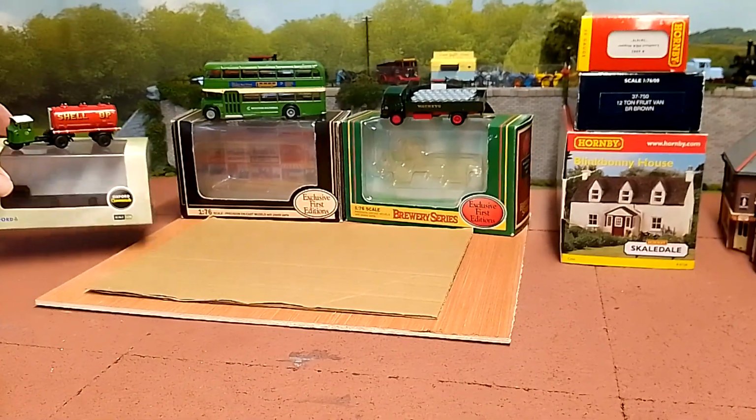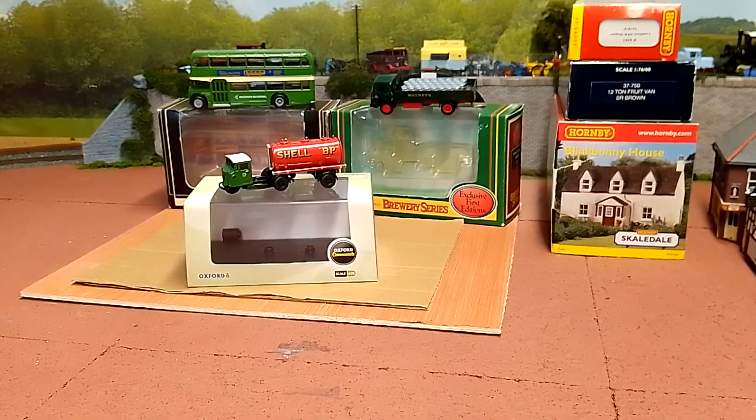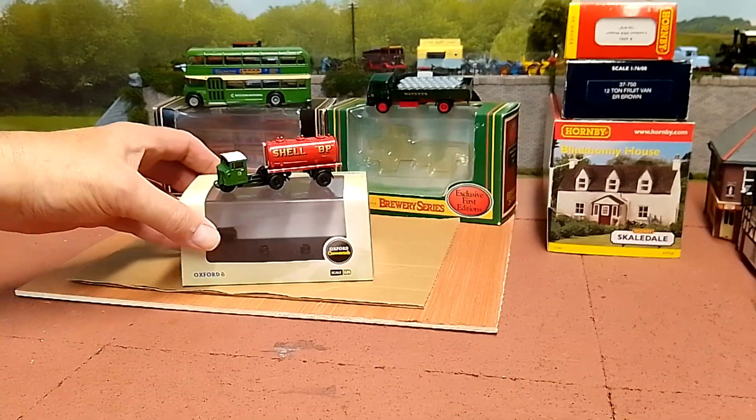This Oxford die-cast vehicle, which will go in the show field at the top, I think that was about £3. I've had some good buys actually, but haven't bought many, so I'm very pleased with that one.